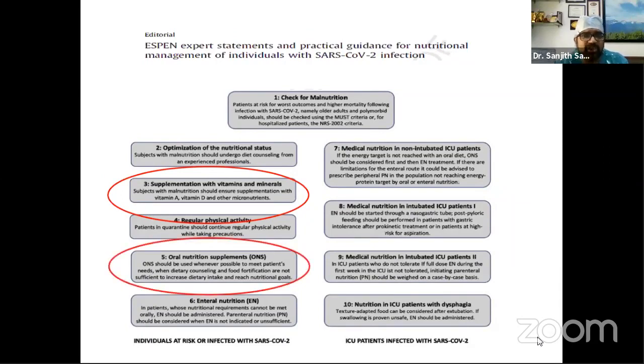The other thing that they have mentioned is to give ONS whenever possible to meet patients' needs. That means it has now re-emphasized the fact that just usual feeding is not enough. You need to add oral nutritional supplements that are sufficient to increase dietary intake and reach nutritional goals. So that means all patients that are admitted into the hospital or into the ICUs will need to start oral nutrition supplements right from day one, is what it looks like. And most importantly, it says many of these patients are going into dysphagia. That's probably because we give a prone position to them. They're ventilated for a long period of time. It's very difficult for them to eat later on because of the swelling all around the neck. And it stresses the need to feed these patients in a very different way.